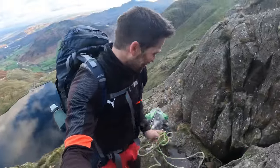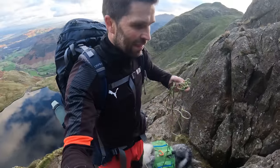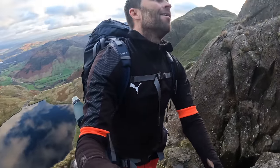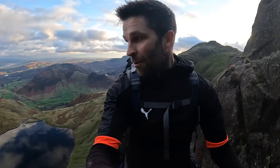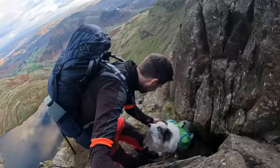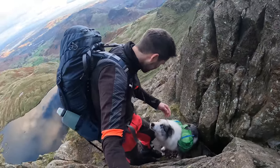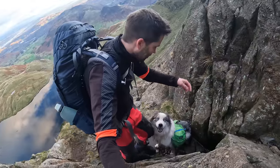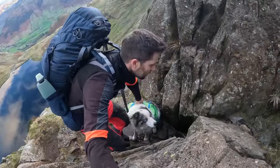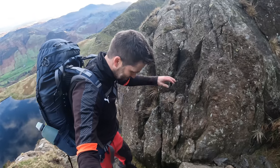What an awesome dog. Here then, come here. It's about the first time I've had him on a lead. Oh, great. Near at the top, and now we can get to that point where we can have some dinner. You are just awesome, dog. Absolutely awesome. You ready for the next bit? Right, up here then. Ready? Climb. Good boy. Just covered me in water though.